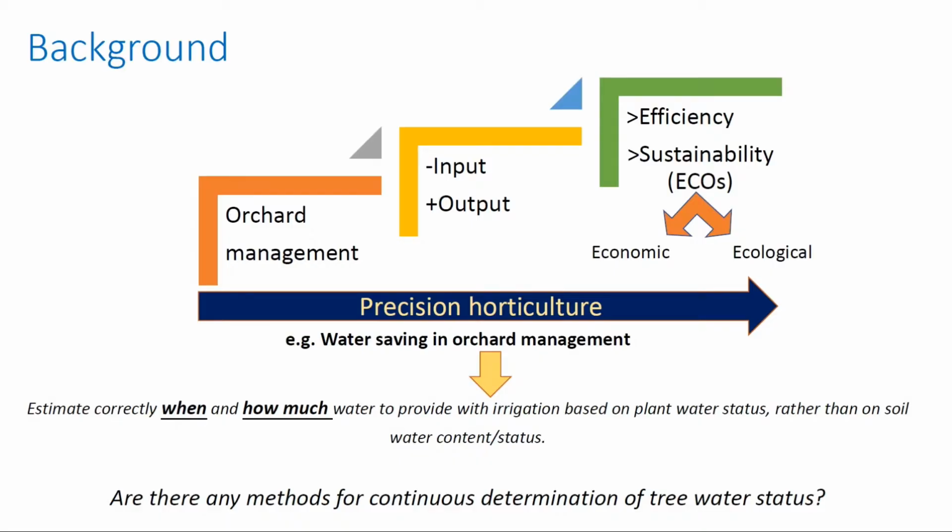It's very important that for our orchard management we try to minimize the input and maximize the output in our system to obtain the maximum efficiency and an economic and ecological sustainability. For example, we can do that with precision horticulture methods. For instance, water saving in orchard management is very important, especially here in Australia. It's becoming more and more important in the last few years.